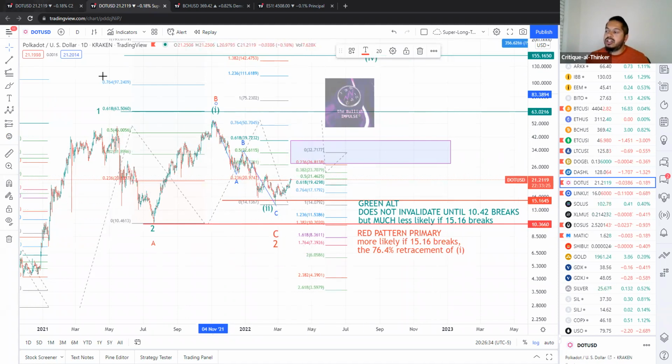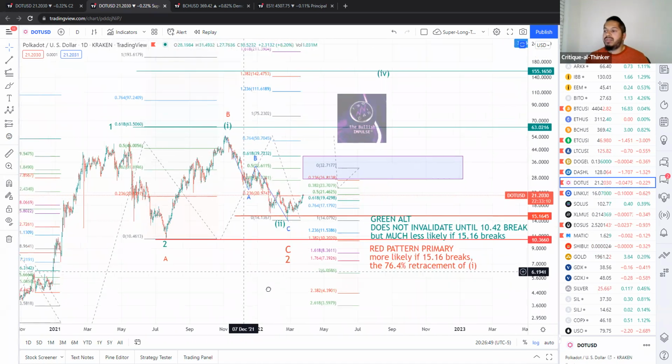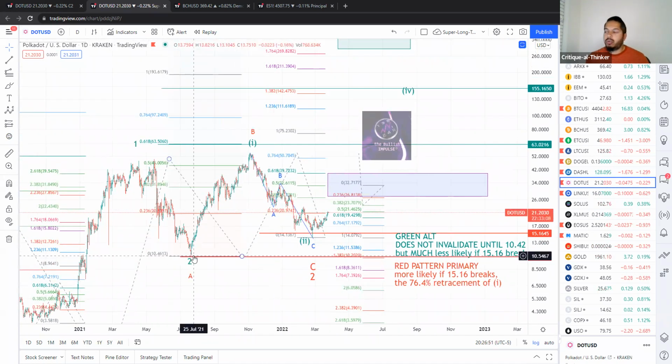Red pattern, as I mentioned in our short-term view, we're not out of the woods because we only have 3 up so far. So this thing could turn around and give us a lower low. But if we do have a lower low, I don't see us going too much lower than we already have. I really don't think we'd make it down past the $10.36 mark if I had to be honest, just because there's a strong support there from our crash in the middle of 2021.